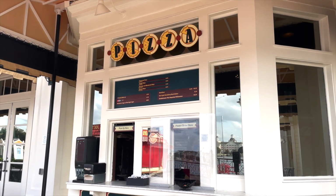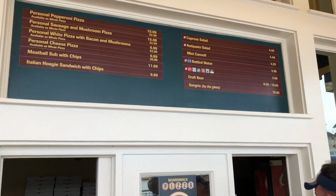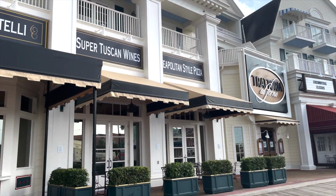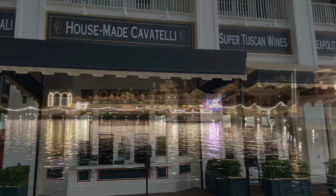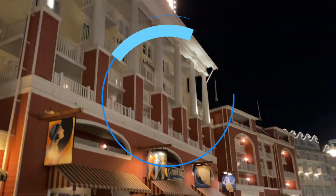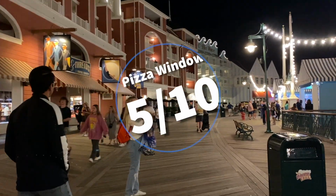Now, if you buy a whole large giant pizza, that's going to be more delivery quality pizza, not always great, but the personal pizzas are a little bit better, at least in my experience. Now, this does stay open until 12 a.m., making it a solid late night option for you night owls out there. Pros, provides pretty standard pizza from 12 p.m. to 12 a.m., and cons, it's relatively subpar. If you're staying at Boardwalk Inn and need a quick bite, then it'll do the job. Otherwise, don't go out of your way. Overall, 5 out of 10.